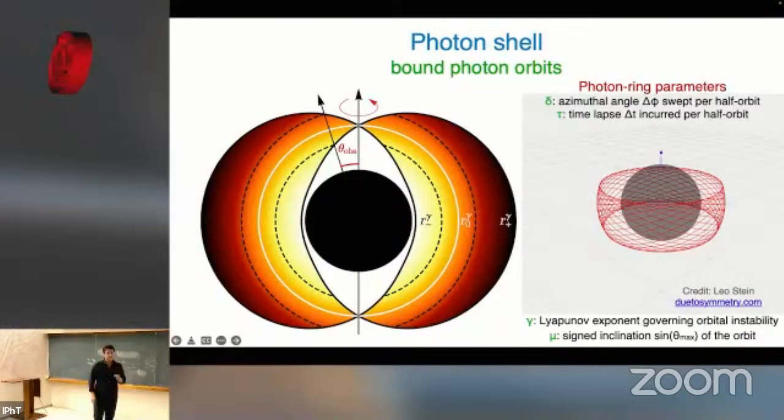And Leo Stein on his website, duetosymmetry.com, I encourage you to go there. It's super fun. He has a live 3D Java applet where you can change the spin of the black hole and the orbital radius, and you can see these bound orbits animated in real time. It's really fun. And you can see that because delta generically doesn't give you a rational ratio of delta phi to delta theta, these orbits don't actually come back into themselves, and they kind of ergodically explore their sphere.